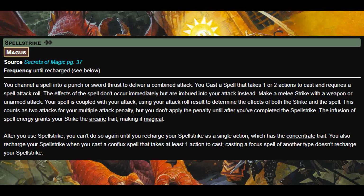Now it's very similar to how the Magus in Pathfinder 1e works, which is 1 attack roll for the attack and the spell. The way they balanced it I actually really like. How it works now is every time you use your spell strike, you have to spend an action with the concentrate trait in order to recharge it. You can also recharge it by casting one of your focus spells.